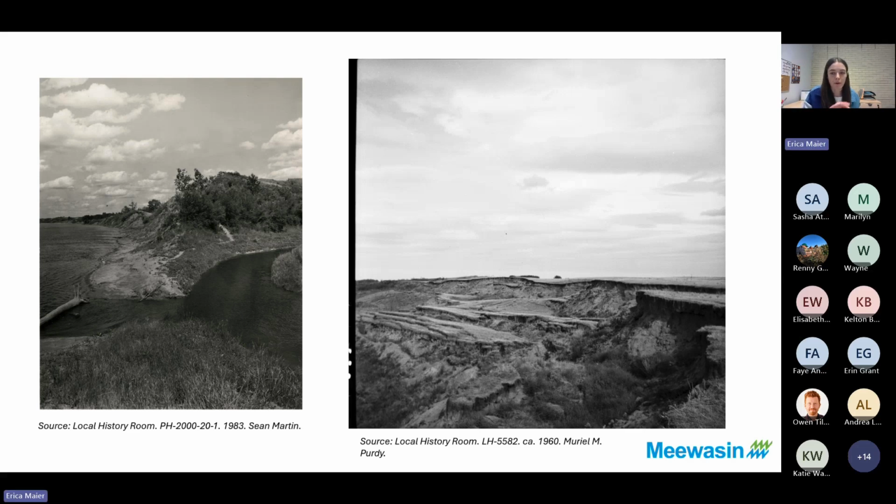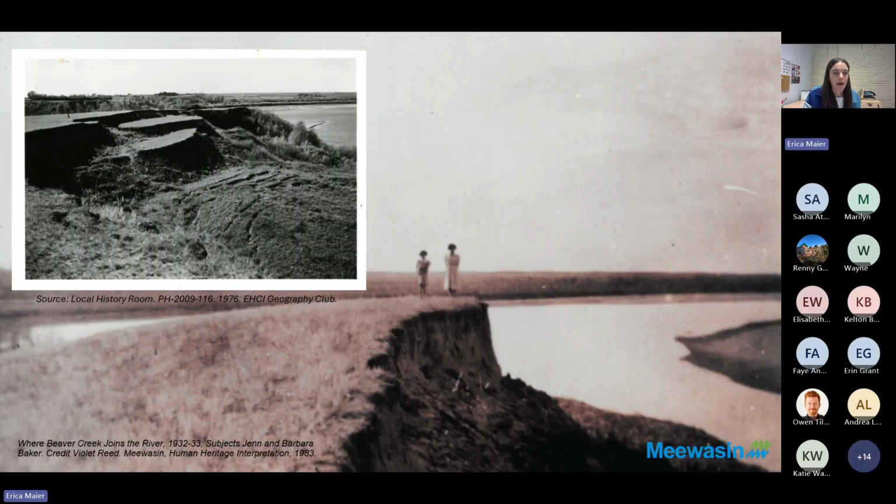But again, the importance of combining our resource management work to help stabilize some of these landscapes, and also make sure that it's safe for people who are accessing the area, is really, really important.